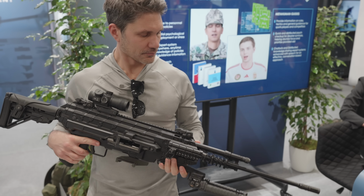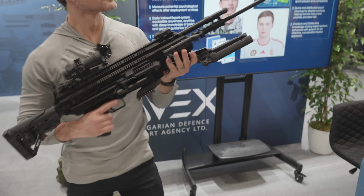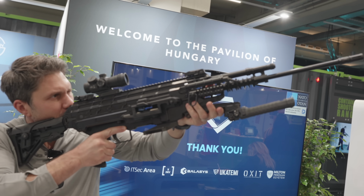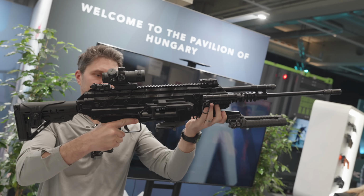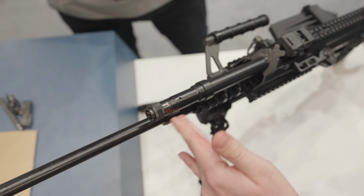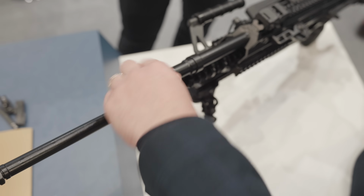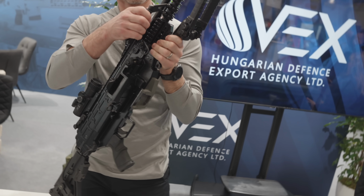What type of operating system does it use? It uses a piston system. Long stroke or short stroke? It's a short stroke piston system. I see it has adjustable gas. Yes, adjustable. It has a setting that cuts the gas, so no gases back, then advanced settings and normal.